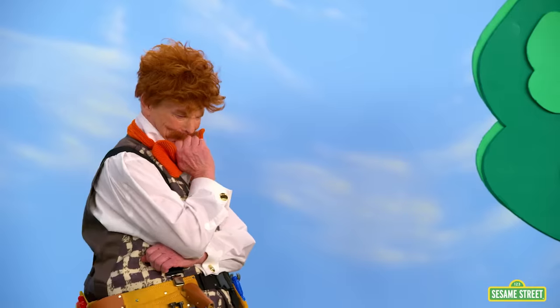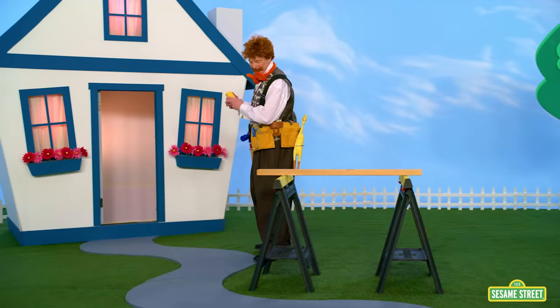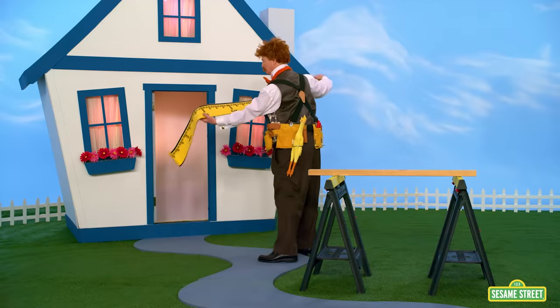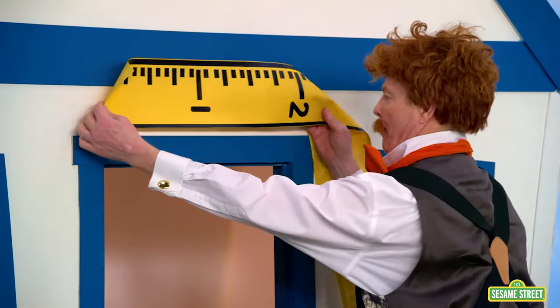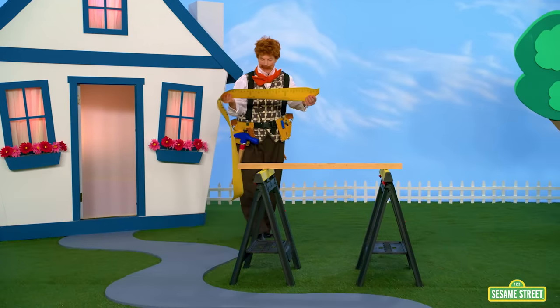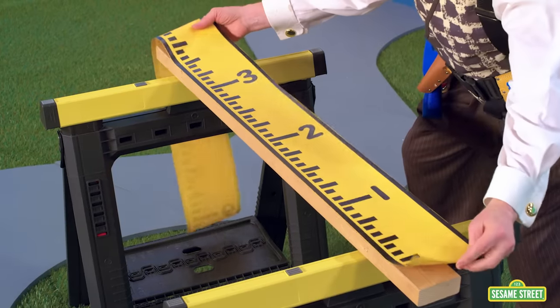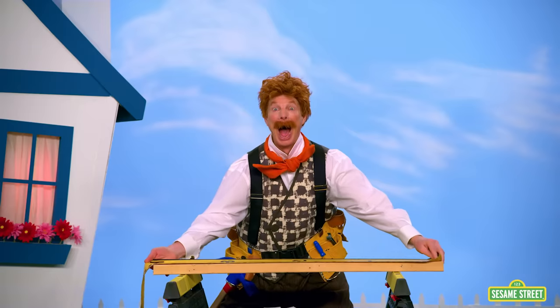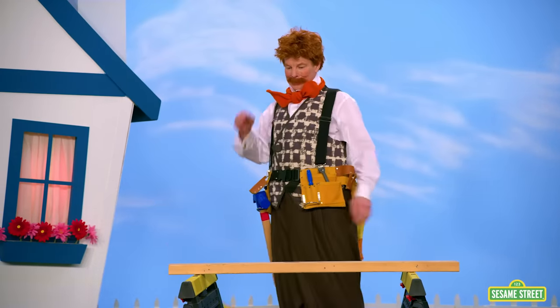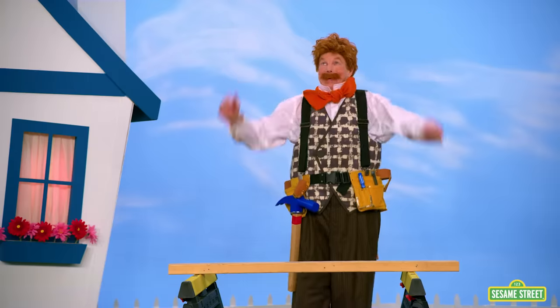Yeah. Measure with something else, Mr. Noodle. A tape measure. A tape measure is perfect for measuring things, Mr. Noodle. The door is too wide. Now, Mr. Noodle needs to measure the board. Me am breathless with anticipation. The board is 4. The board is too wide to fit through the doorway, Mr.